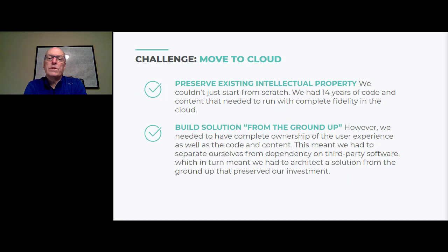Our first and biggest challenge was preserving our existing intellectual property, the content, the text, and surrounding logic that we had built up over more than 20 years. Our customers would expect complete fidelity between our desktop and online versions.